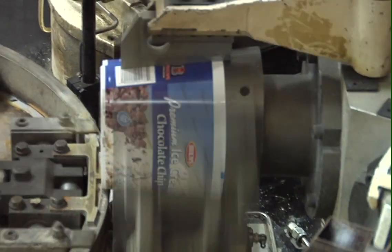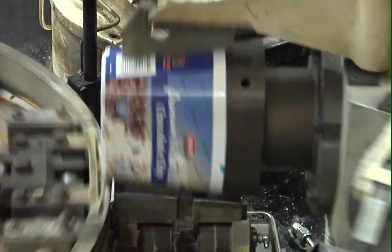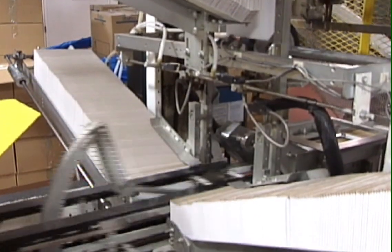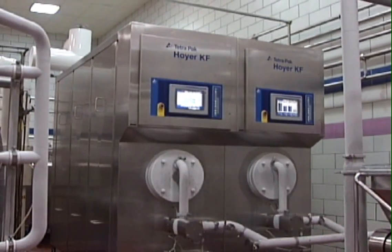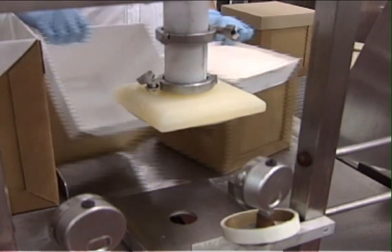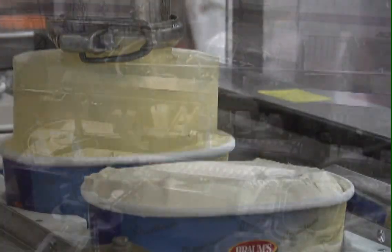Braum's also makes the 3-pint cartons for the ice cream. This machine forms cartons at a rate of 90 cartons per minute. The 3.5-gallon containers called squares that hold the bulk ice cream for dipping in the stores are also formed here and filled on this 2,000-gallon-per-hour freezer. 2 other freezers fill the 3-pint cartons at a rate of 3,000 cartons per hour.